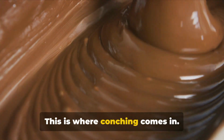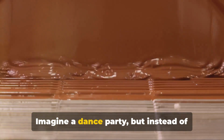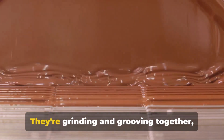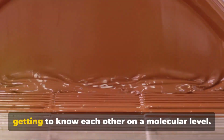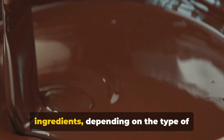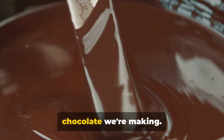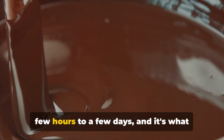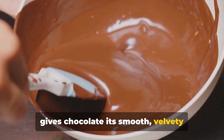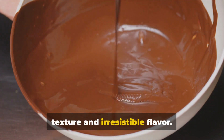This is where conching comes in. Imagine a dance party, but instead of people, it's chocolate particles. They're grinding and grooving together, getting to know each other on a molecular level. Sounds fun, right? During this process, we add in sugar, milk, and other ingredients, depending on the type of chocolate we're making. This dance party lasts anywhere from a few hours to a few days, and it's what gives chocolate its smooth, velvety texture and irresistible flavor.